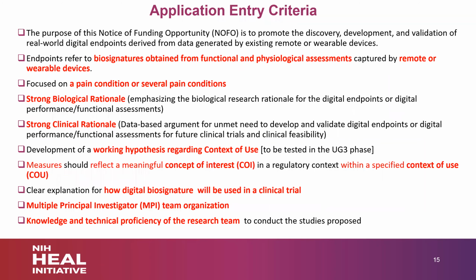So this should be clearly outlined in your approach, and mainly I want to emphasize that there should be some evidence of how you are going to take this further to reach the patient population. So consider, as one of the milestones in your UG3 phase, having an initial conversation with the FDA about how you will be submitting a letter of intent after your UG3 phase.